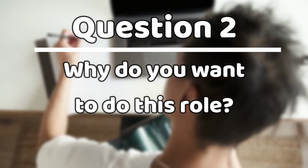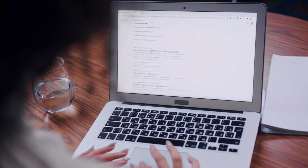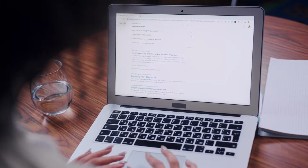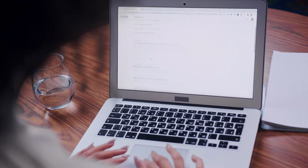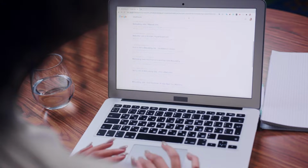Question number 2. Why do you want to do this role? So whenever we're thinking about answering why do you want to do this job, why do you want to do this role, make sure that you have the job description to hand. Now, a good job description will outline the current responsibilities, what you're going to be expected to do on a daily basis, and also the skills that are needed for you to do the job.